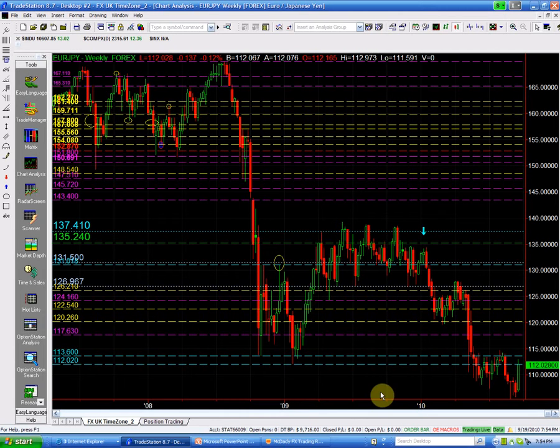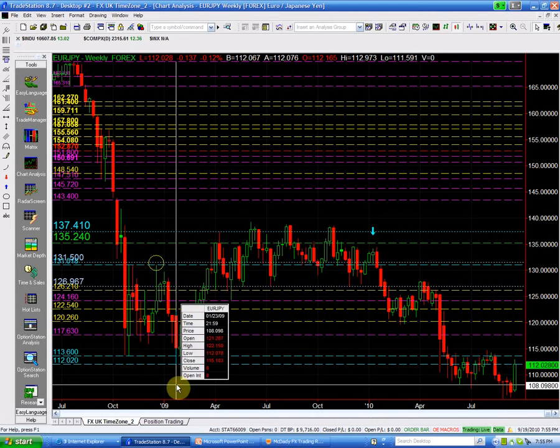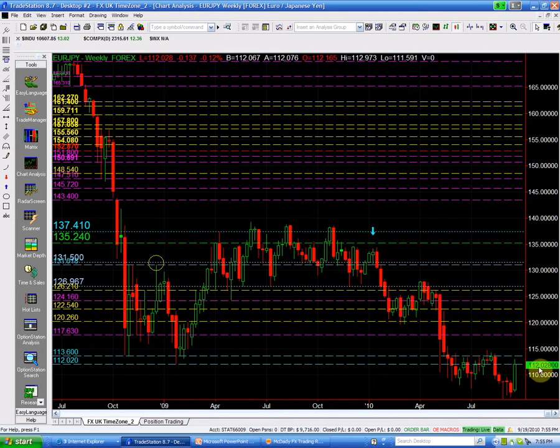Now, as you can see on the chart here, this is actually one of the things that I call a pretty chart. It's a good looking chart, and that close for the week indicates that we need to be buyers of the euro yen. That is an excellent close, and we closed the week at 112.28. My structural point is 112.07, and we closed the week at 112.08. So we are 5 pips away from our buy signal.